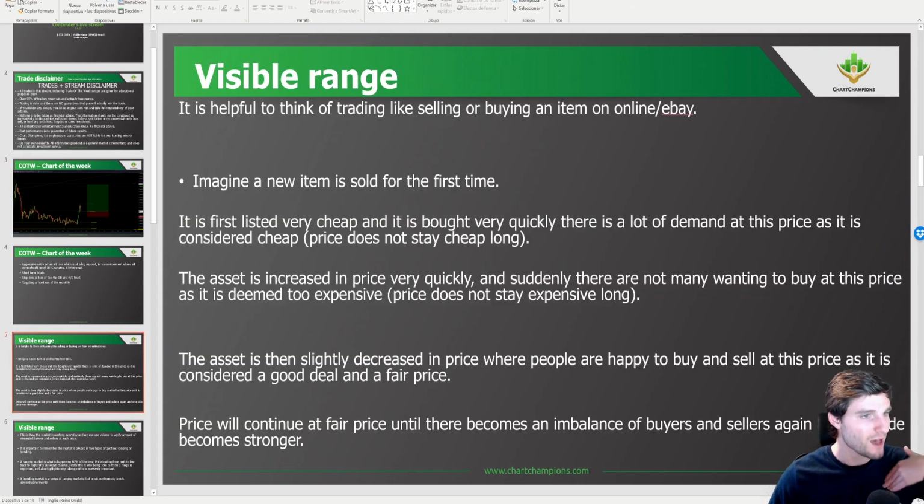So, firstly, you need an introduction, I suppose, of why the visible range is useful, how it is used, and then how I use it. So firstly, the visible range is really, really amazing. So you have to think of it. Now, I think that this should help you when I give a little bit of an explanation. So you have to envision that trading is generally going sideways.